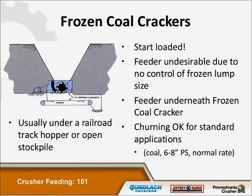Frozen cold crackers are located under rail car dumpers at power stations in cold weather areas. Their job is to reduce large frozen lumps of coal to a size that is conveyable or won't plug hoppers and transfer points. Generally, output sizes from a frozen cold cracker are about -6 inches, sometimes as small as -4 inches. Just something that can be conveyed.